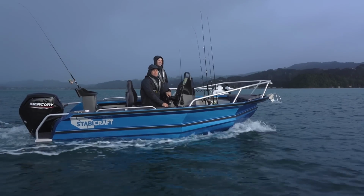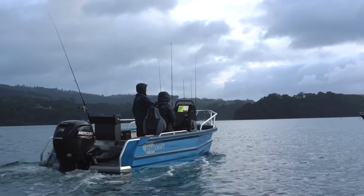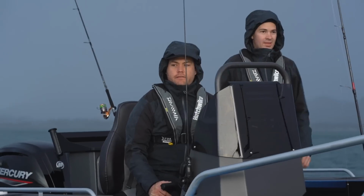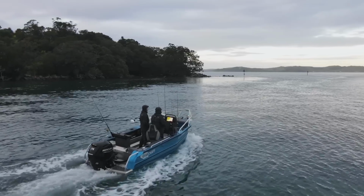Going to get in for cargo spec soon. We're going to have water from all angles. From the 1850, they always go pretty good in a following sea, so I'm pretty keen to see how this boat goes as well. So now it's time to get wet, lads.